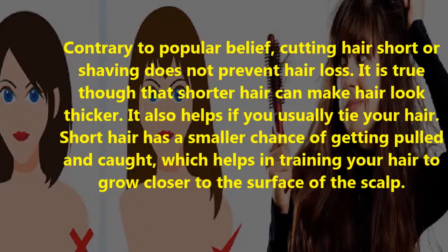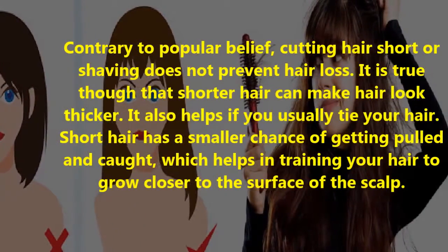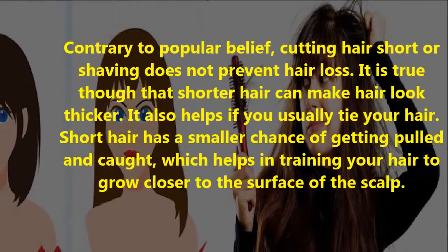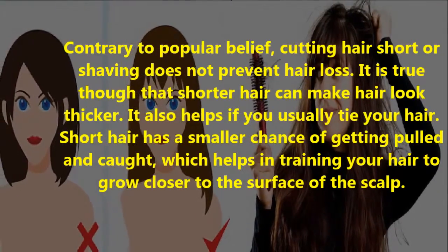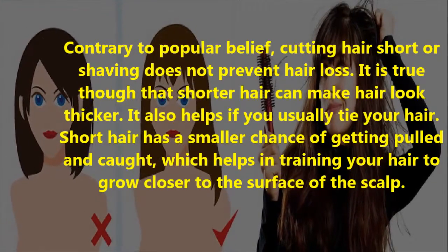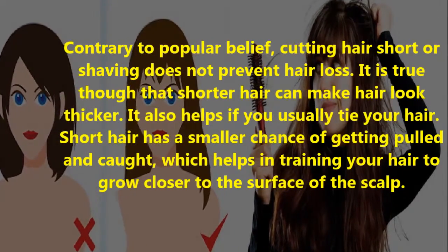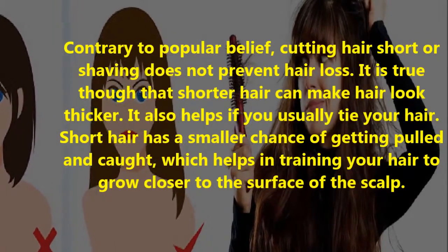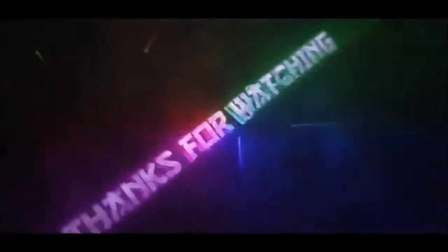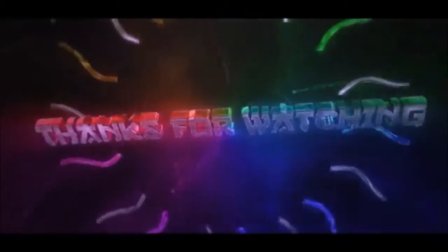Contrary to popular belief, cutting hair short or shaving does not prevent hair loss. It is true though that shorter hair can make hair look thicker. It also helps if you usually tie your hair. Short hair has a smaller chance of getting pulled and caught, which helps in training your hair to grow closer to the surface of the scalp.